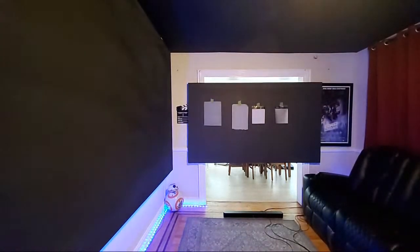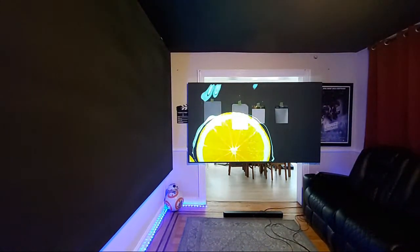I've got a 135-inch Phoenix black outside. If I were to take that technology and take any one of these screens, neither one of them would pull up outside with no problem. They wouldn't pull up.